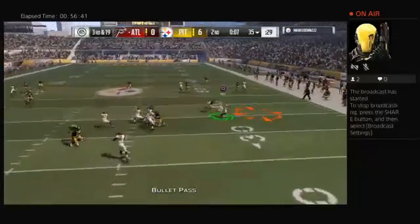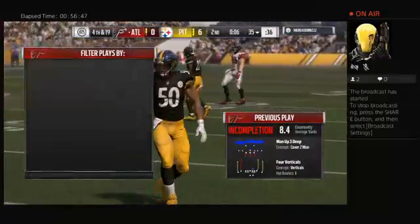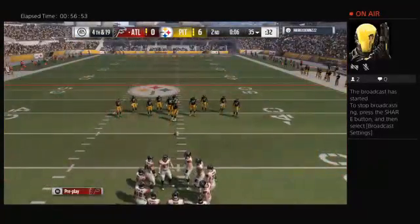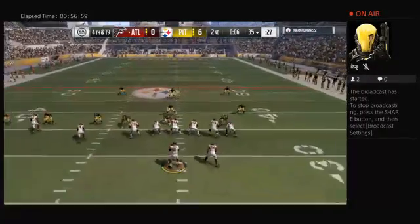3rd and long. It's Ryan. And that'll be incomplete with just 6 seconds left on the clock. And there's a good opportunity there. A dropped pass. I guess that's why they call them running backs and not catching backs. Looks like Ryan's going to stay out there. Indeed, they're going to try for this on 4th down.